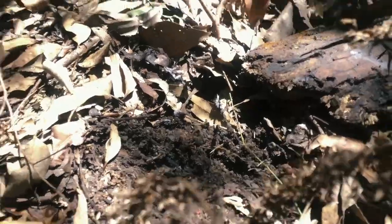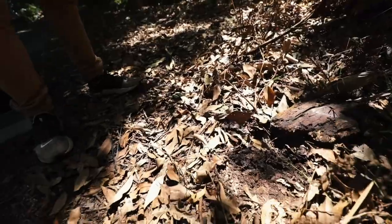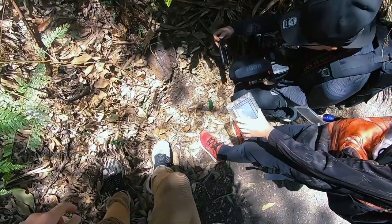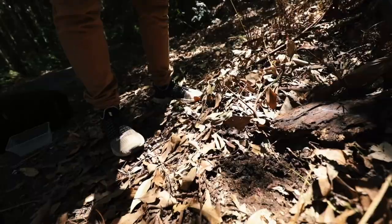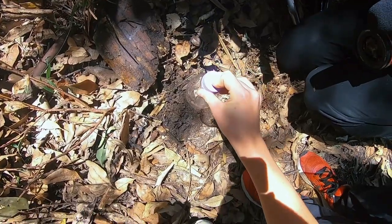Okay, I'm alright. You've got the container right there ready. Okay. So, can we just like lift that up? I think I'm gonna turn that over. It could be under some leaves. I knew there was something. There was, yeah. It just like came out like, ugh. Alright, I'm gonna try and trap it.